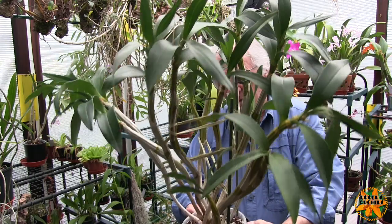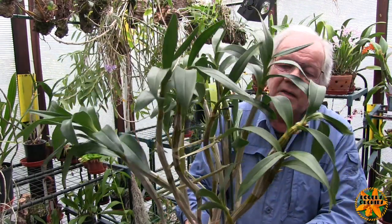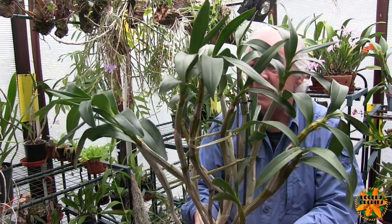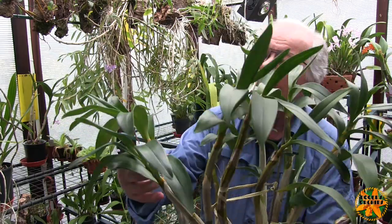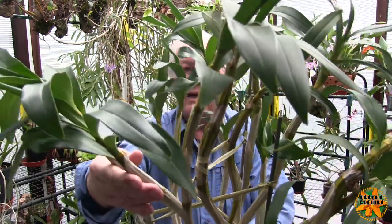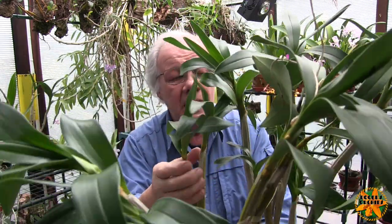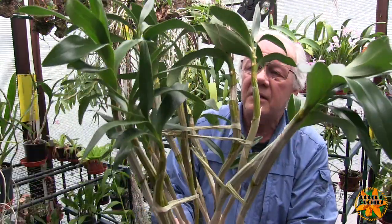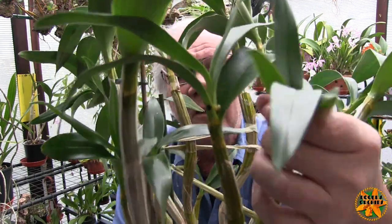And this is Dendrobium chrysotoxum. And this blooms over several years on the same canes. So we've got new growths on this. We've got these two here, and these two smaller ones round here. And if I can get it to a place where you can see it, the first sign of buds.